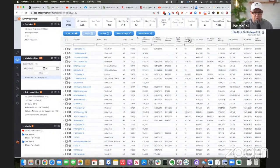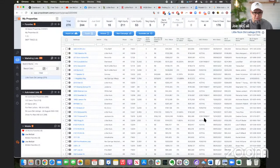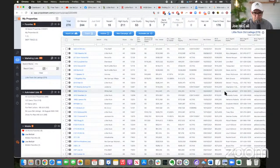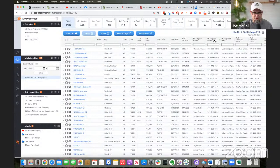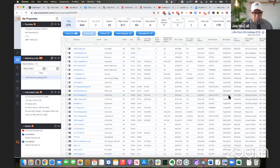You just keep on scrolling. You can see, oh, look at this. Remaining balance of open loans. Oh, I like that. You can see the MLS statuses. Sometimes these are not that accurate. I wouldn't put a lot of weight on the MLS status. Propstream does not update every single day the MLS data. Oh, but look at this. MLS agent's name and phone number and email. This is so cool. It gives you the realtor's name and phone number and email so you could send marketing to them. That's awesome.